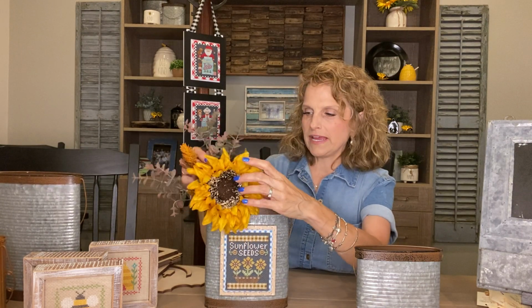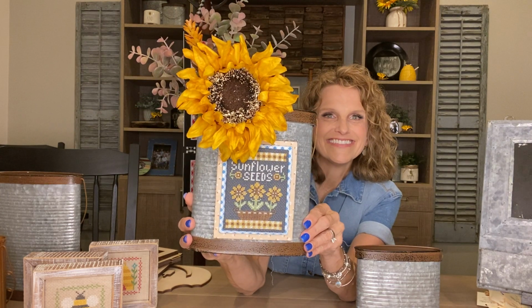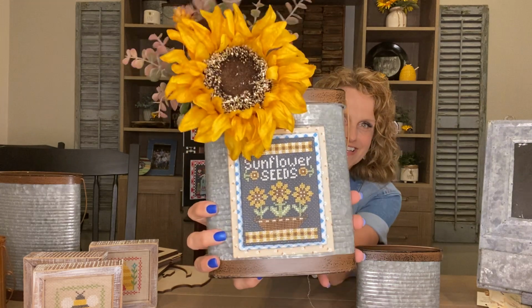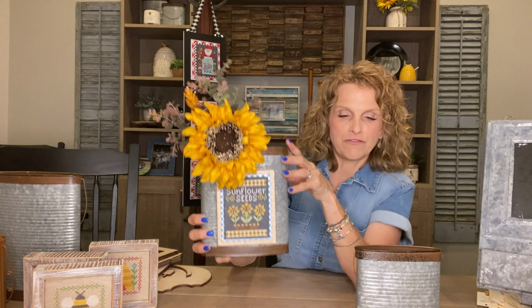So just for variety, actually, we can even move it down. I'm just looking at it from, there we go. That's cute. Check it out. So there's that. Sunflower seeds. This is a 3x4 finished stitch. So that gives you a scale idea for these buckets.